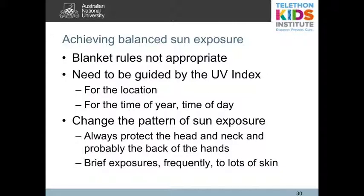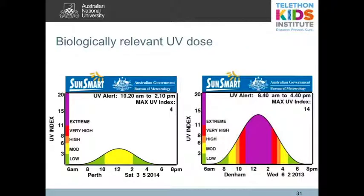So this is the UV index. This was the UV index picture for Perth on Saturday. And so you can see that this is pretty typical for how UV increases to the middle of the day, and then it starts to decrease again. And the colours give you a guide of what sort of sun protection you should use.